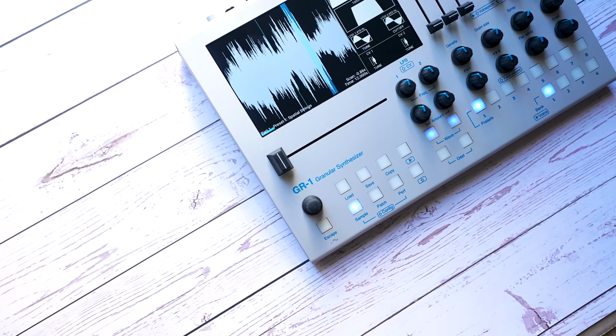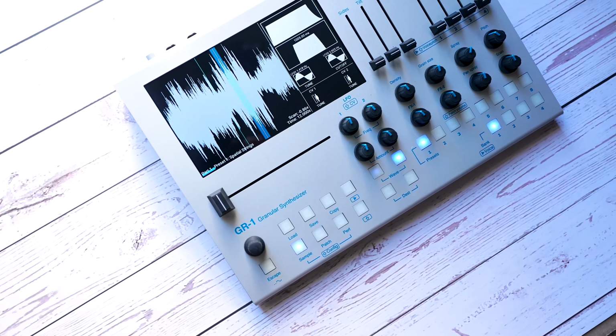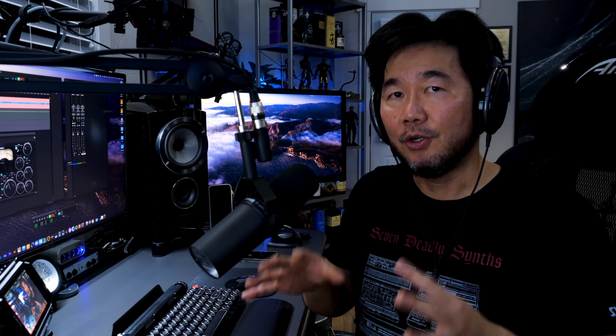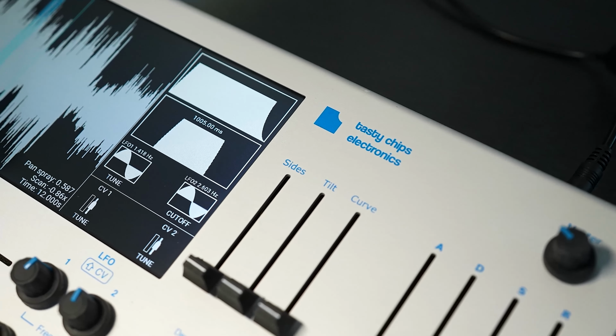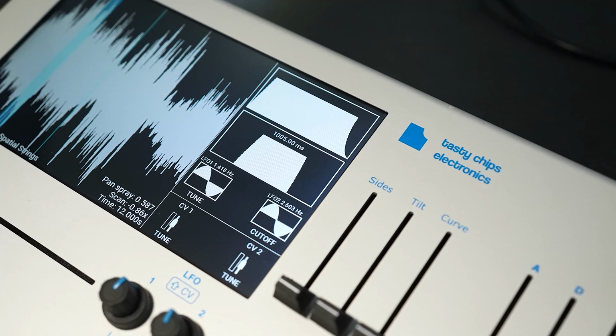Coming in at number 1 is the GR1 Granular synthesizer. Once in a while, you get a piece of gear that is transformative. I want to say that about Pro Tools. Maybe it's Logic, maybe it's your first microphone or the first compressor. For me, GR1 for 2021 has a very special place in my heart because it was a piece of gear that launched me into the world of, funny enough, Eurorack, but more importantly, out of the box music making. Because it's a standalone synthesizer, because it's dedicated to do just one thing and not a bunch of other things, it was such a unique experience.